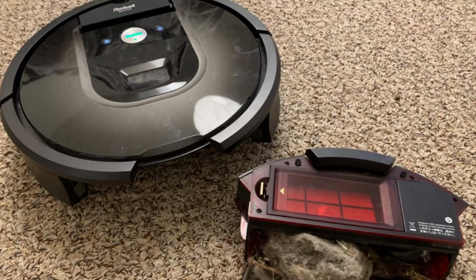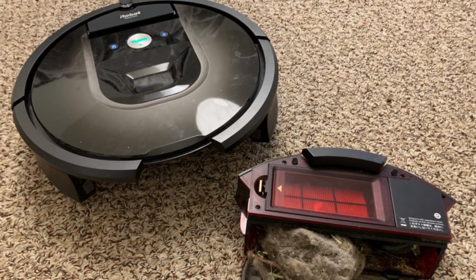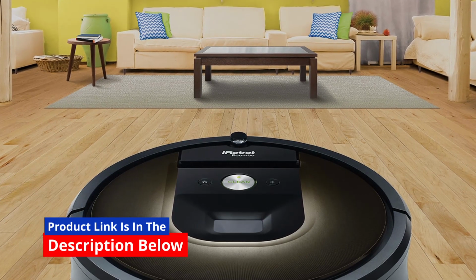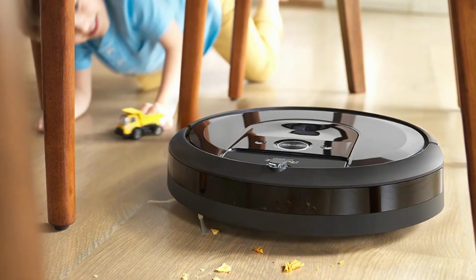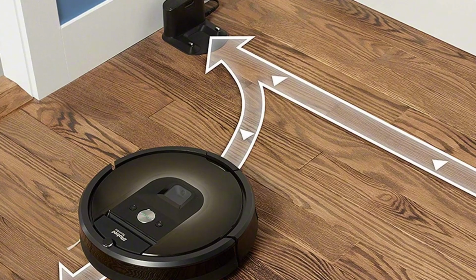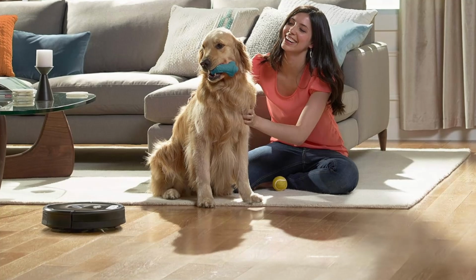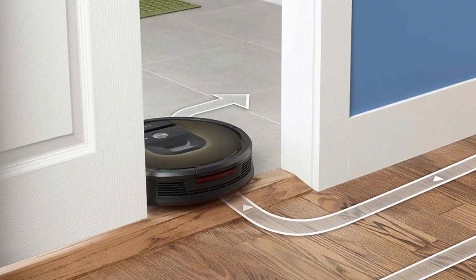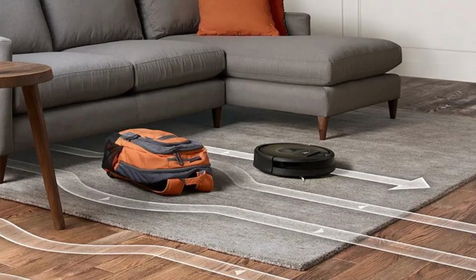One of the standout features is its iAdapt 2.0 navigation with vSLAM technology, which enables the Roomba to map your entire home and adapt its cleaning path as needed. This technology allows the vacuum to clean under furniture, around objects, and along walls, ensuring a thorough clean without missing any areas. The advanced dirt detect sensors also help the Roomba target high-traffic areas, providing an extra level of cleaning where it's needed most.